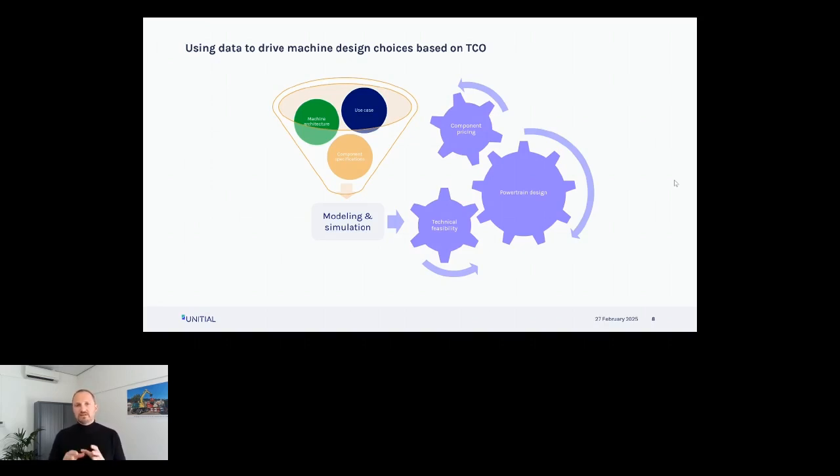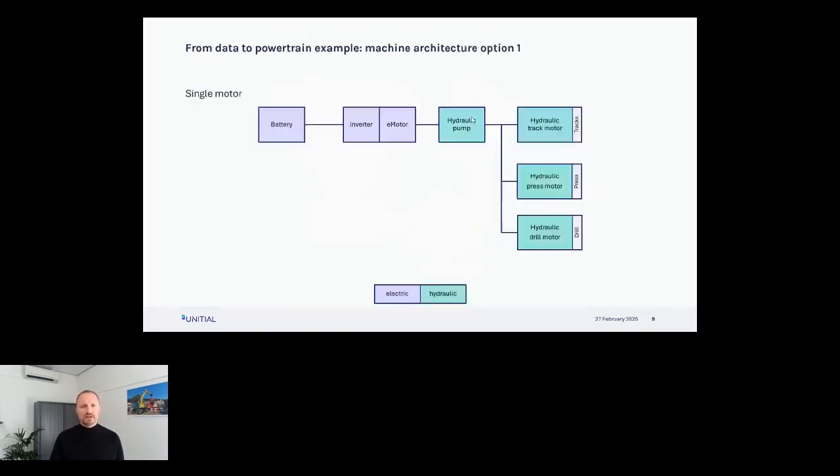And last but not least, specific components, of course, have multiple potential suppliers. So the actual specifications of each of these components that would fit that specific architecture also need to be taken into consideration. If you combine all of this in modeling and simulation, from there you can tick the box in terms of technical feasibility, and you can get a very good overview in terms of the component pricing, so the total cost of building the machine, and you also get a view on the efficiency of the machine. So let's take that into a very practical example.